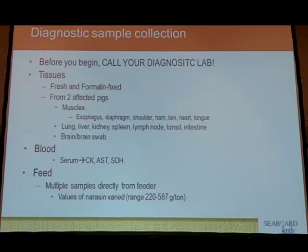And I also took a number of muscle tissues. Like I said, I contacted the diagnostic lab before I pulled these, so I didn't randomly choose these muscle tissues. This was what Dr. Rossa asked me to take: esophagus, diaphragm, shoulder, ham, loin, heart, and tongue. I also took a blood sample to do serum chemistry, and then multiple feed samples.